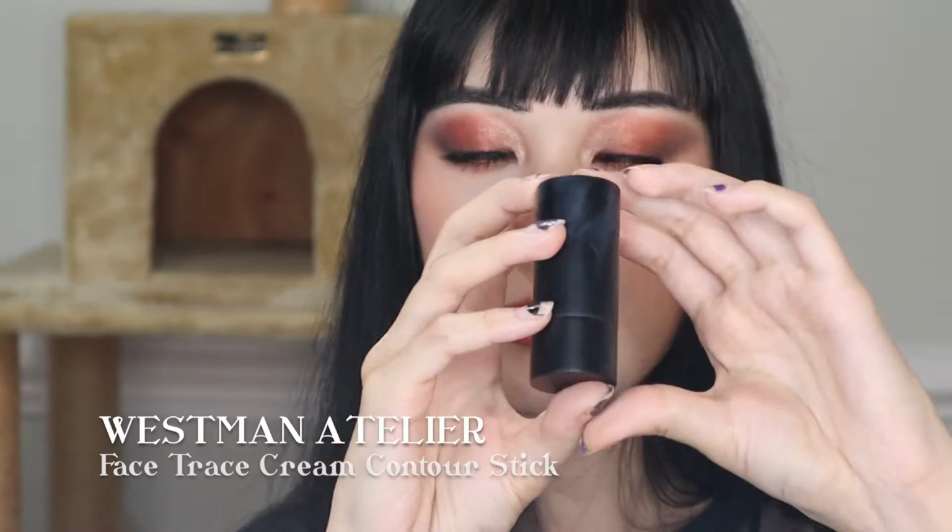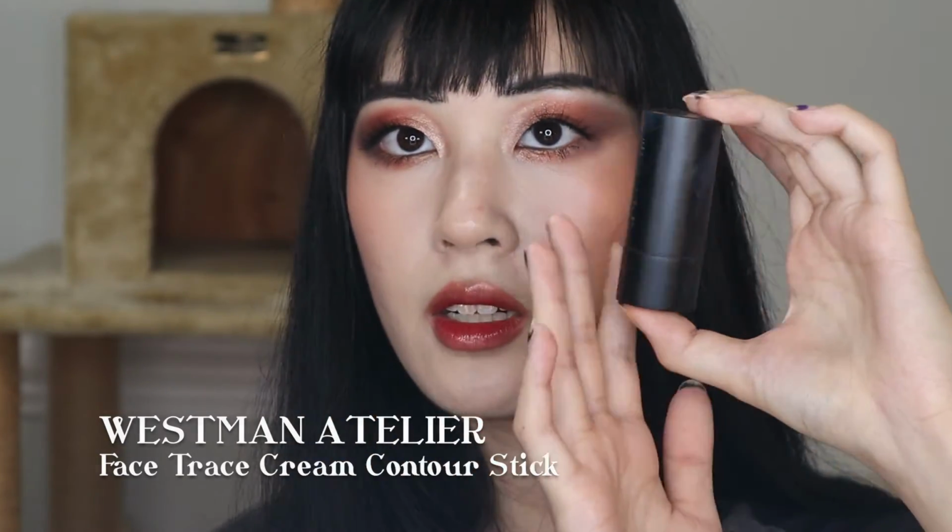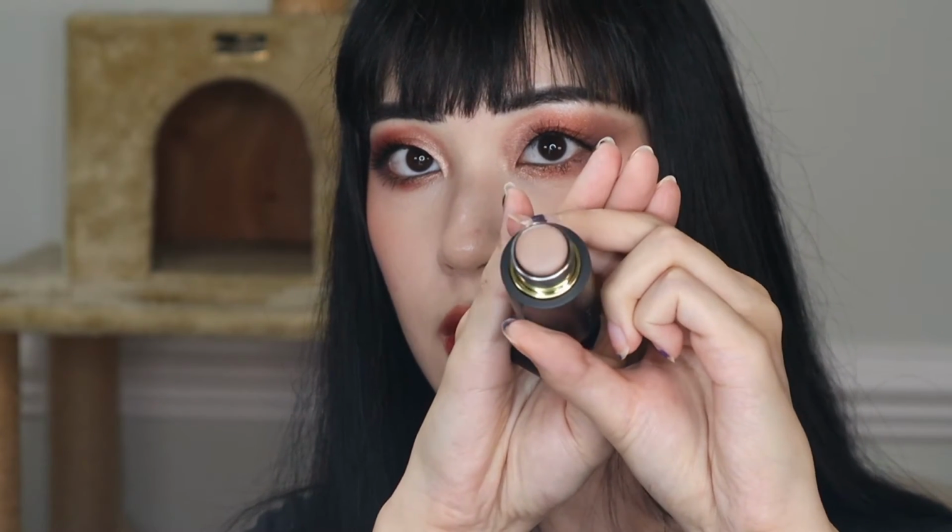Next we have the Westman Atelier Stick and Biscuit. This is a beautiful stick formula. It doesn't break up my foundation or remove my foundation, blends out so easily with either a finger or a sponge. As you can see, the shade is pretty neutral leaning, so it works really well for me. It does have a hint of warmth on my skin, but it's not too much, and it's the perfect in between for bronzing and contour. So if I use it, I can not only warm up my face, I can also contour my face a little bit too, which is really nice. So I definitely really enjoy using this.